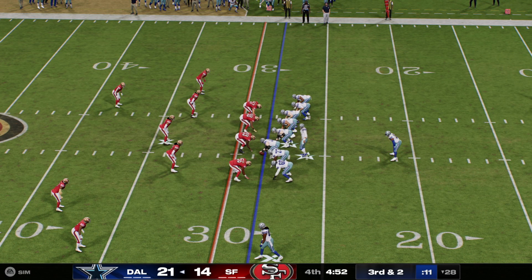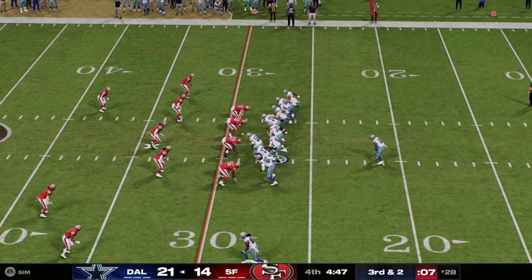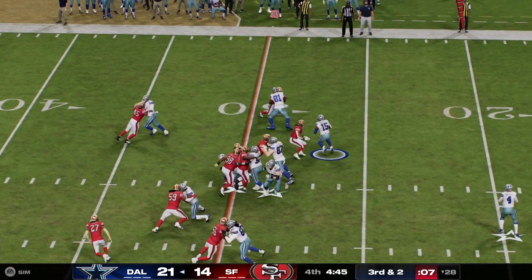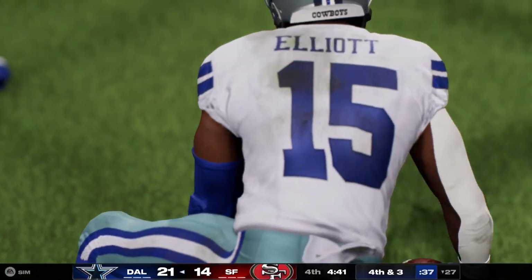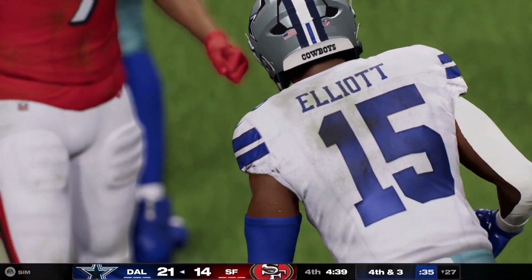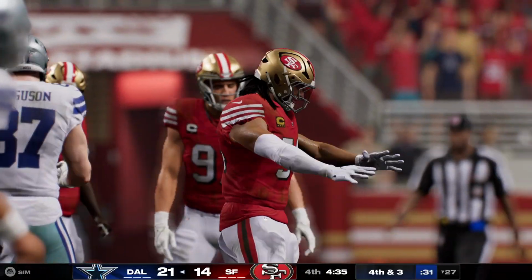This crowd into it now as we get to 3rd down. To the right, here's Elliott, looking for room out on the edge. Not going to find it. As a matter of fact, I think they tracked him down behind the line of scrimmage. Good job by the defense, and it's 4th down.